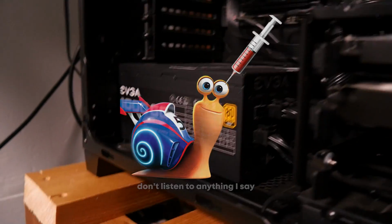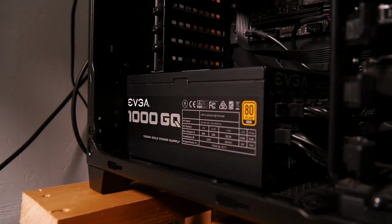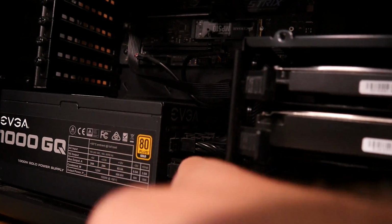1080 Ti, which means it's turbo injected. And then we've got a 1000 watt power supply unit, which is modular, which means that you get to plug in all your shit very orderly.